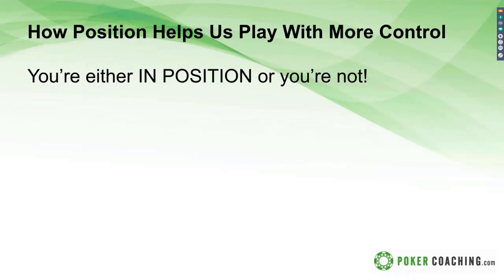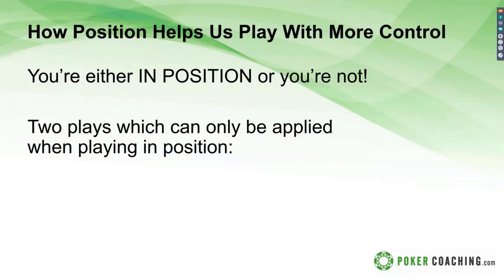Yes, you can have better position than others in multi-way pots, but truly having absolute position is everything. Better position means you get more information than the worst position, but you don't get control. And what we really want when we're playing poker is control over the action, control over our opponents. Here are two plays which can only be applied by the player in absolute position. Players with relative position, second best position, cannot apply these plays. These are two really powerful plays that give us control over the action.